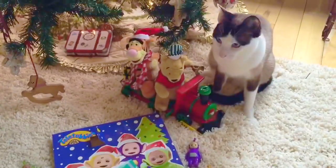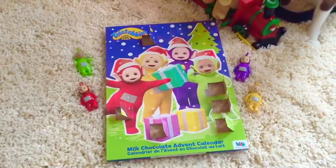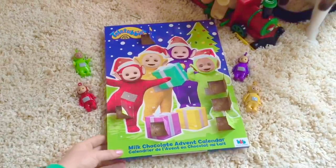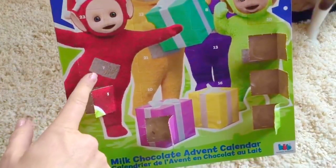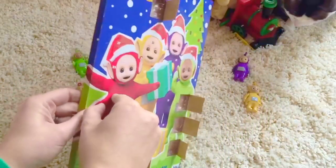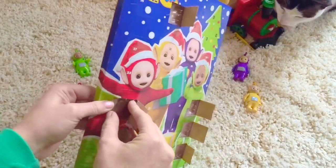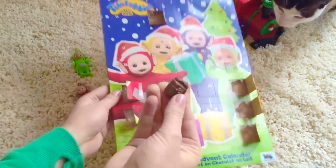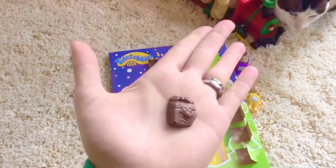Now today is December 7th, which means we get to open another chocolate from our Teletubbies Advent Calendar. Can you see number 7? There it is, on Po's belly. Let's see what shape it is. It's a present, and he has a smiley face and a bow on his head.